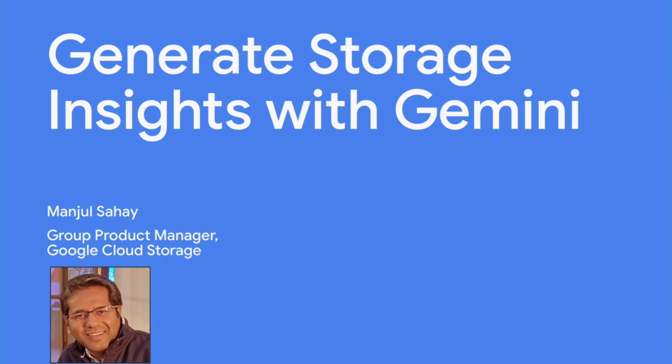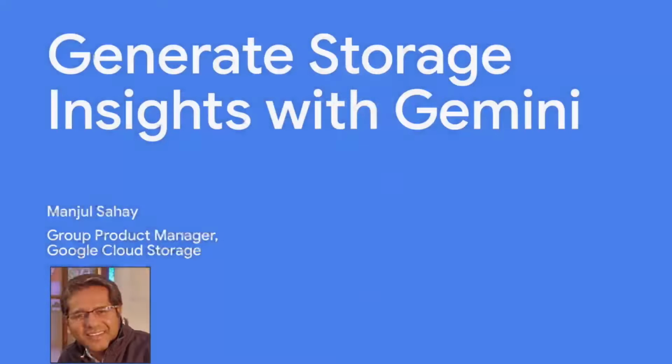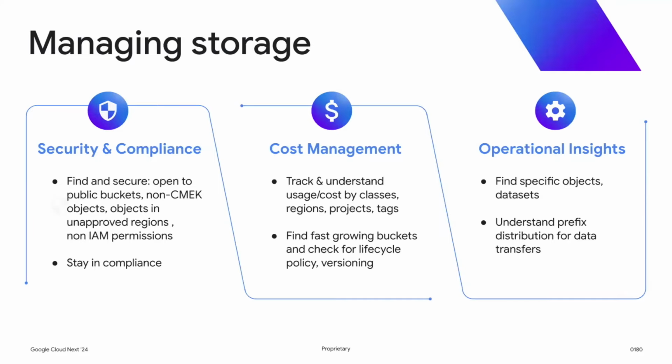I'm one of the lead product managers for Google Cloud Storage, and will share more with you about generating storage insights with Gemini. This fits in the Gemini Cloud Assist portfolio, which you heard about from Bobby, but in the context of storage. I'm sure you're all familiar that for many customers, Cloud Storage, our object storage service, is at the core of lots of applications, because it's easy to use, pay as you go, and almost infinitely scalable.